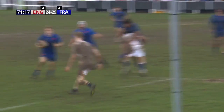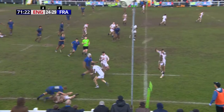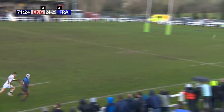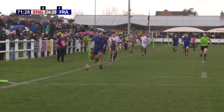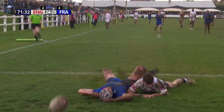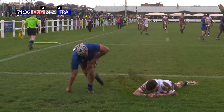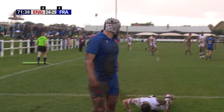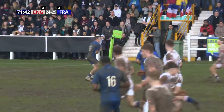This is misplaced and France suddenly have it. Vassaman down this short side. 50-22. Ball into the 22 and it's going to tiptoe its way towards the try line. How's the footballing skills? Oh, it's run out of space, I think. Brilliant, couldn't get his hands on the ball. Huge amount of pressure being applied to it by the chasing Jones, I think it was.